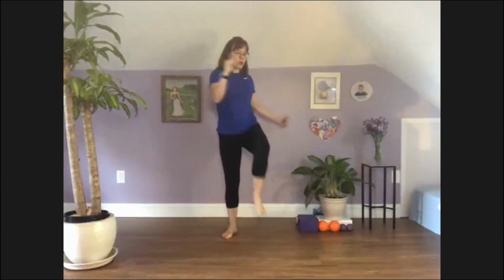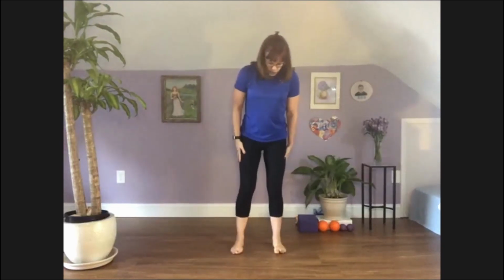We'll do 3 more to each side. 2 more. And 1 more. Okay. So that was sort of the active piece. Hopefully, you know, heart rate got up a little bit, feeling pretty good. We'll do a little bit more mobility for hips and low back. I think a lot of us, if we haven't had low back pain at this point in our life, we probably will deal with it at some point.